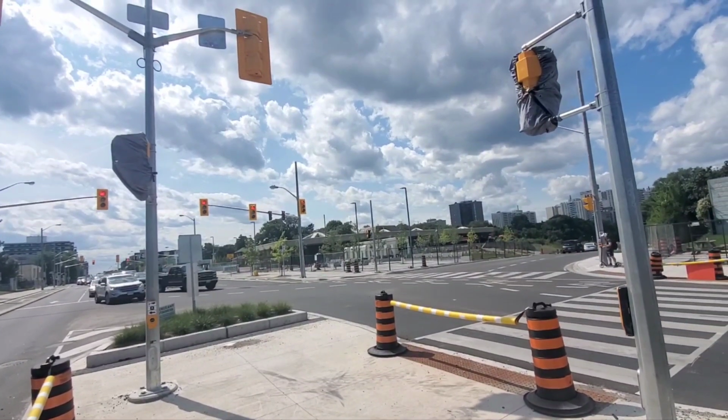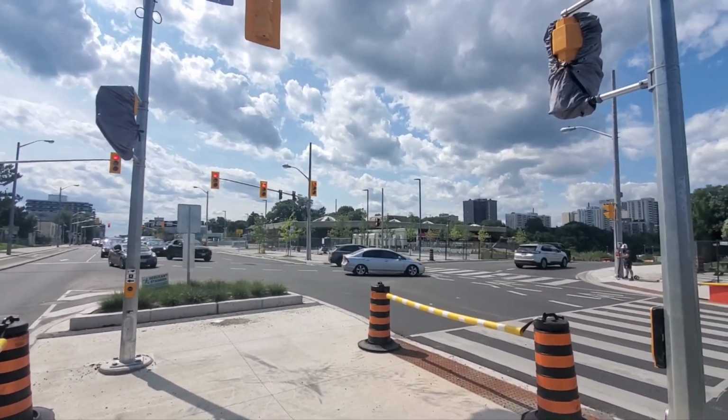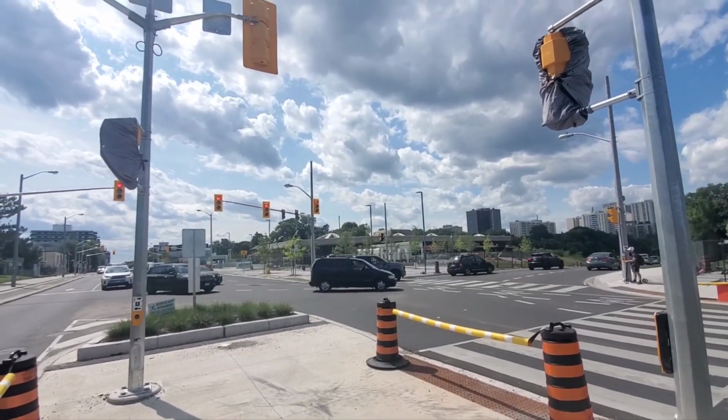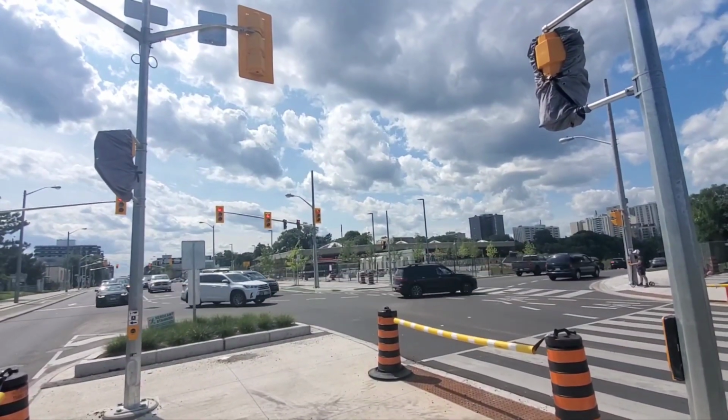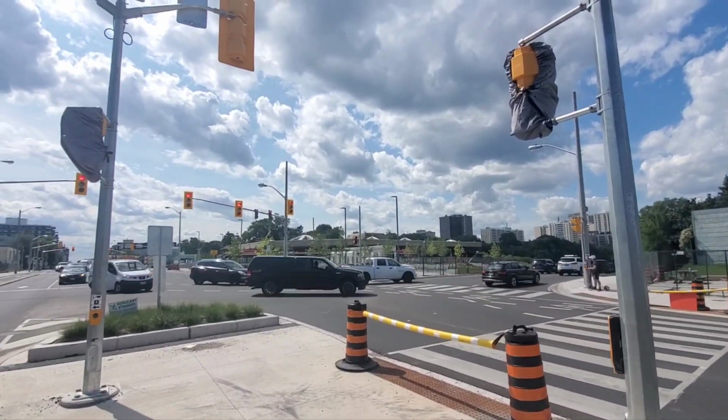Okay, so here we are, other side of the intersection. Cars turning left, no problem. Bike light is red. Pedestrian is do not walk. Straight is red, all red from this side.